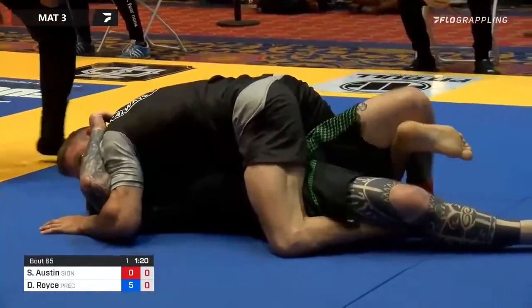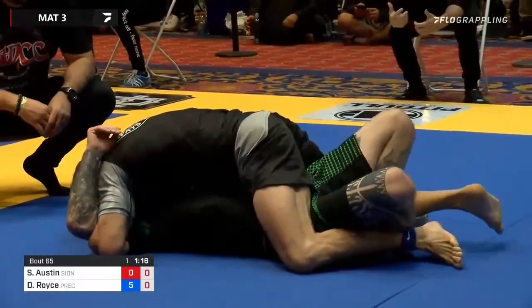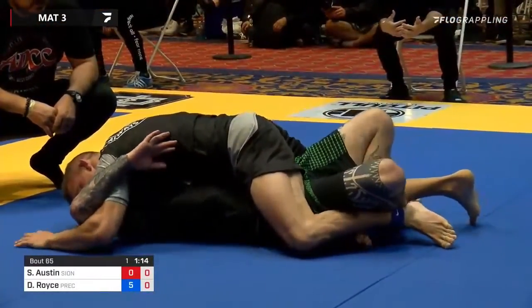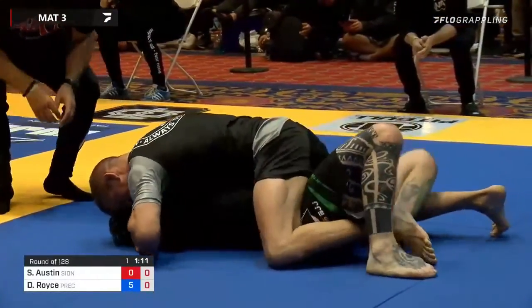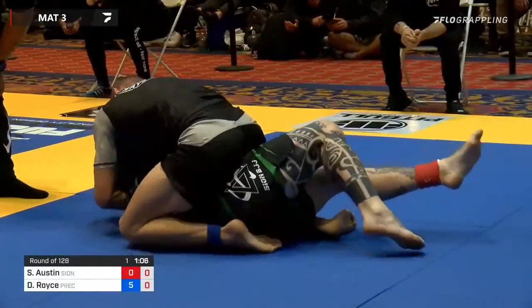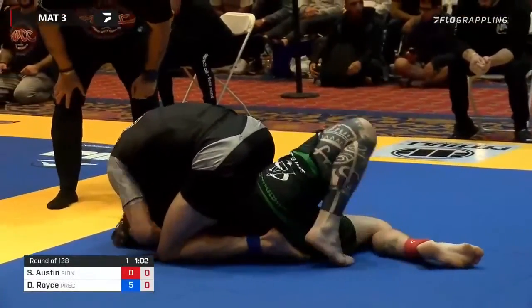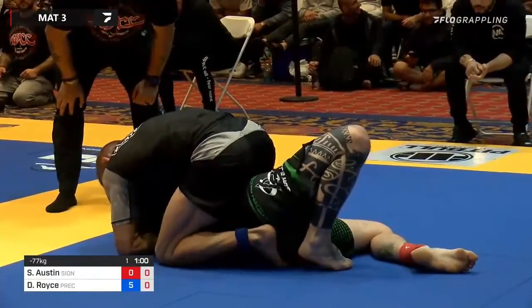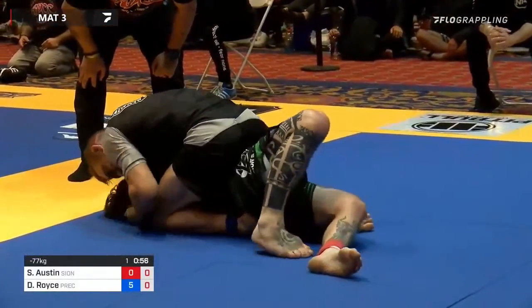He'll just have to walk these arms up a little, and he could start to think about Katagatami off the bridge. There it is. And now if that fails, he looks like he's got that gift wrap followed up to take the back. Katagatami into gift wrap, back into Katagatami or the back.